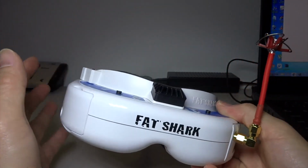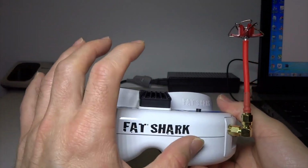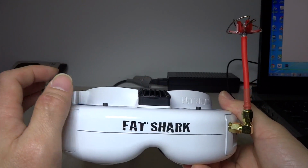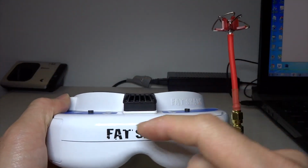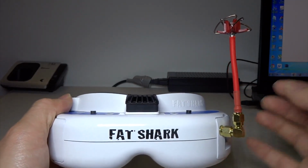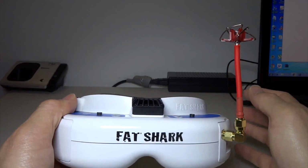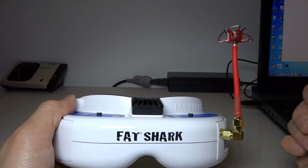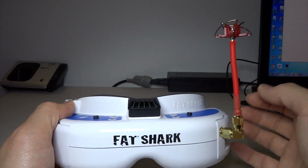Let's talk about goggles. Goggles is essentially a case where you have two small LCD screens inside there to provide you with video feed through a receiver. So that is essentially what a goggle is, a case with LCD screen and video processor, and it receives video. So that's what Fat Shark started with. If you look at the initial Fat Shark goggles, it didn't come with the fan, faceplate, or the modular design for the receiver. It came with everything included, including the receiver.